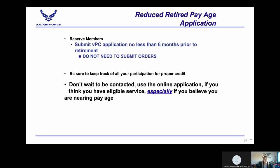So if you do submit an application and you don't submit the orders, we can update the application with what the system can pull. But if there's missing time, we just ask that you submit additional orders so that we can update those for you. Okay, so don't wait to be contacted. Use that online application if you think you have eligible service, because that will get you a date of when you can start drawing pay sooner than age 60.